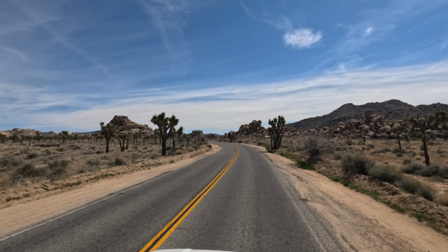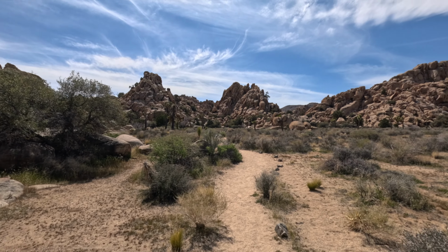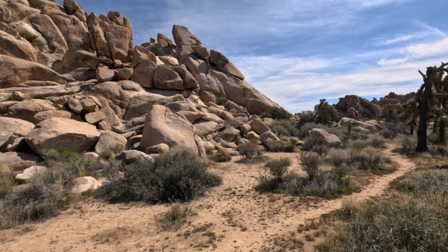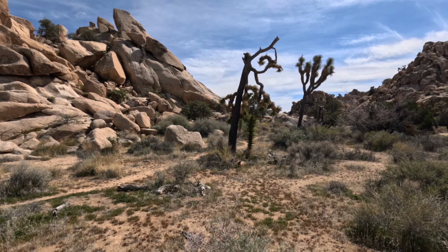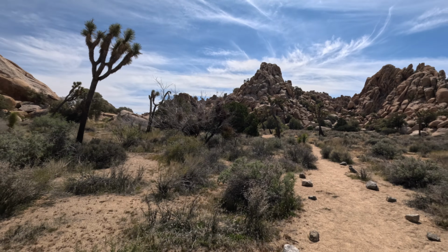We did a hike in Hidden Valley. It's typical of most of the hikes in the park. It's pretty flat and it would be easy for most people. It's 62 and very windy, although the sun's out, so it doesn't feel too bad.